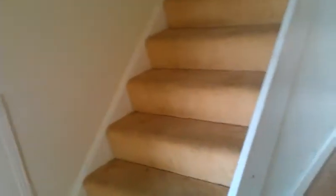So these are double glazed. They are, sir, yes, yeah. MK2 3DW. Make a note of that, MK2 3DW.